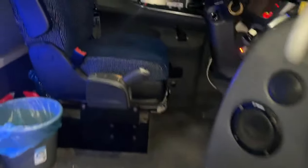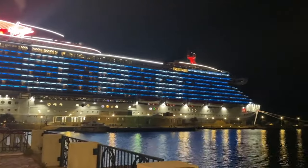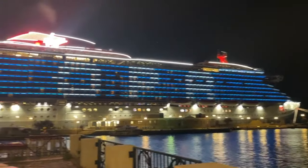Guess what, y'all? I see the shuttle. Oh my god! Did not think I was gonna find it. I did not want to have to walk back to the ship. He found it! The ship, it says Opa. Oh, how pretty.